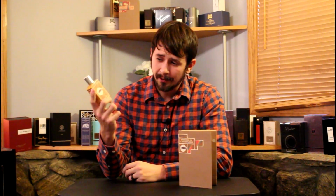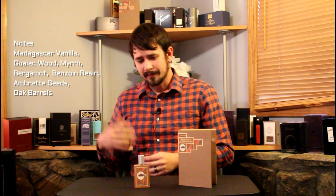I'm not messing around. Memoirs of a Trespasser is a freaking awesome fragrance. I love this one. It opens up a little bit smoky. There's some resinous woods. Obviously there's some vanilla. That smokiness continues all the way through. Again, not an overpowering smoke. This is just a nice one that adds a little bit of depth, a little bit of a tinge on your nose.